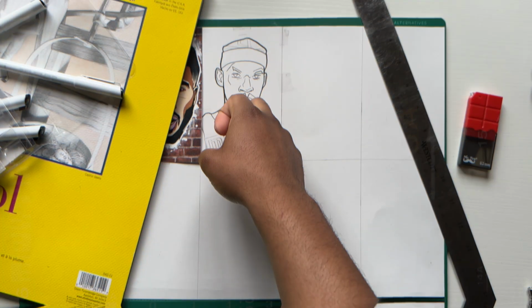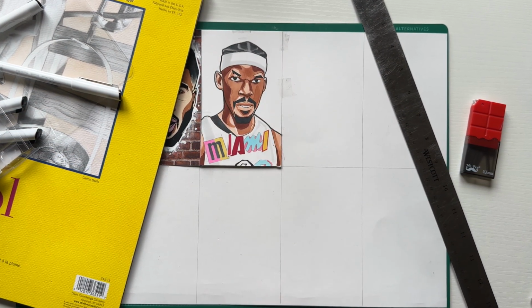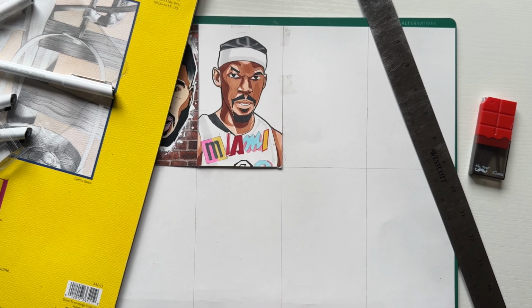Let me add in the color with a quick snap. Listen, you can see how this Jimmy Butler came out looking. Let me know your thoughts, but we gotta move on to the next one now.